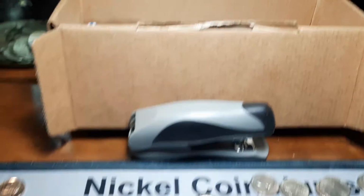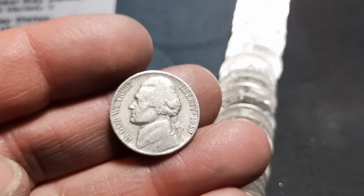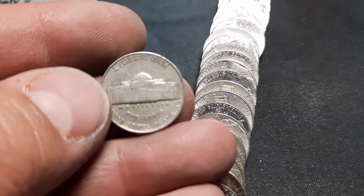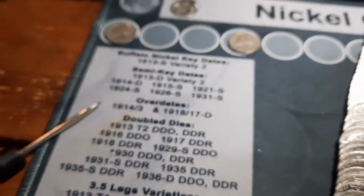Roll 23. And this is only our 4th find of the box, but it is a 30s nickel. We have a 1939. Would love to see a mint mark. And it's going to be a filly. We will go ahead and check it for the doubling on the Monticello and 5 cents. I do not see it, but I will take a 39. It's been a super slow box. Hopefully this is a sign that it's picking up.